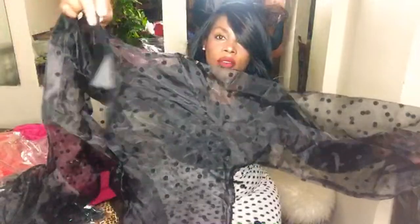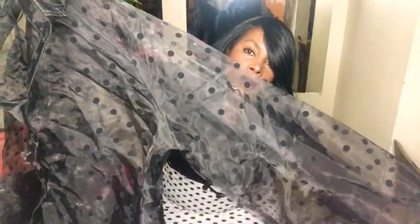I mean, you could definitely put a tank under it. You don't have to wear it like this. You can put like a tank under it, but with this warmer weather coming and spring coming, I want this. So I'm definitely gonna see if I can find this in my size. And it has like the polka dots as you see when I get close to the fabric. So cute. It buttons all the way down the front, and then it has this collar.